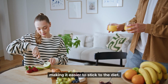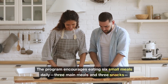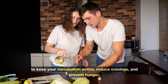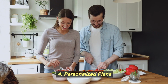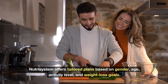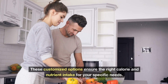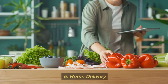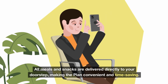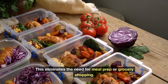3. Frequent meals. The program encourages eating 6 small meals daily, 3 main meals and 3 snacks, to keep your metabolism active, reduce cravings, and prevent hunger. 4. Personalized plans. Nutrisystem offers tailored plans based on gender, age, activity level, and weight loss goals. These customized options ensure the right calorie and nutrient intake for your specific needs. 5. Home delivery. All meals and snacks are delivered directly to your doorstep, making the plan convenient and time-saving. This eliminates the need for meal prep or grocery shopping.